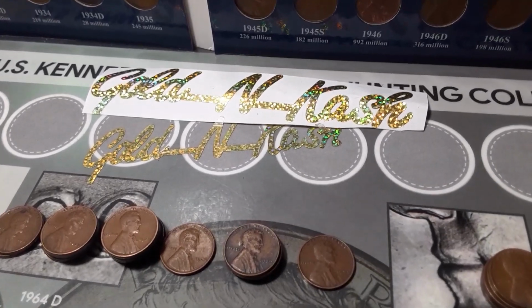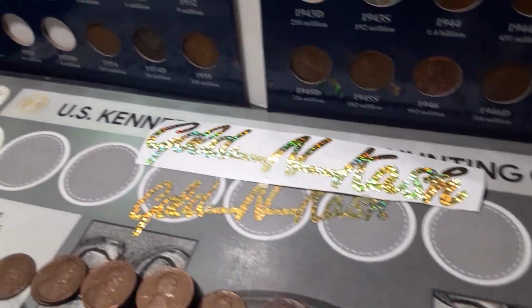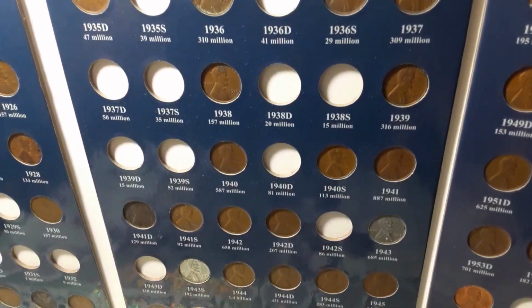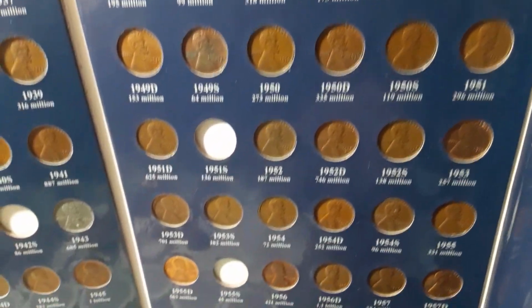I do not know, but there's a lot of wheat cents to go over. With that being said, let's just go ahead and get right into it. That is what we have left in this Hunt and Fill series. We still have some 30s and some 50s that we need to get filled up. 40s, a lot of 40s, a lot of 30s, down to the teens, we need a bunch.